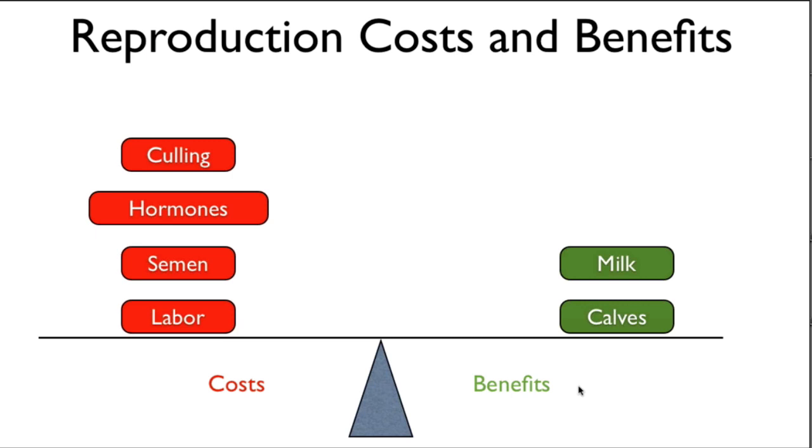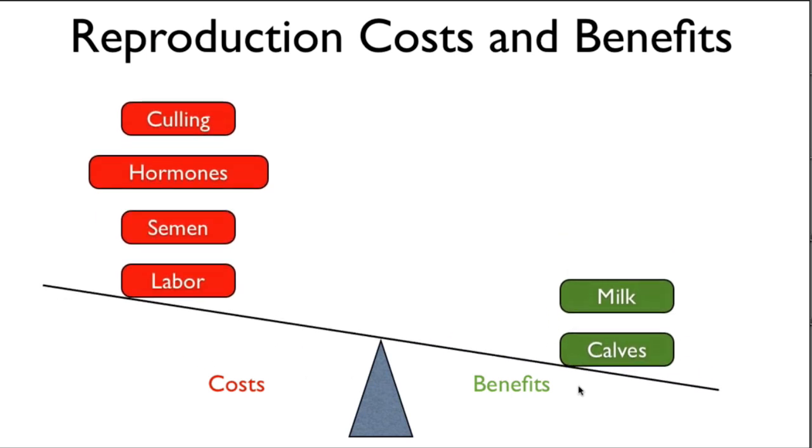We can also assess the cost of culling, more or less depending on the reproductive program, and on the other side, the benefits that the reproductive program gives us could be summarized in milk and calves, for example. What we want to see is that the value of the milk and calves will be much higher than the costs. So we are better off with the reproductive program we are managing, which at the end, of course, will result in additional profit for the farm.